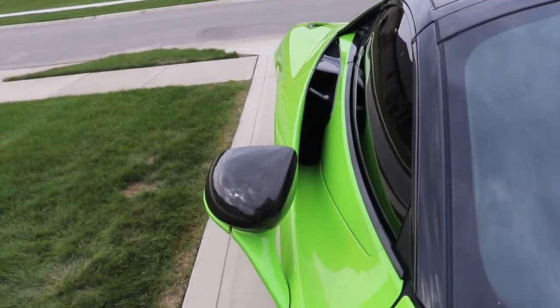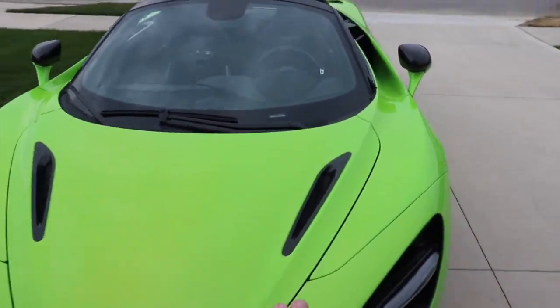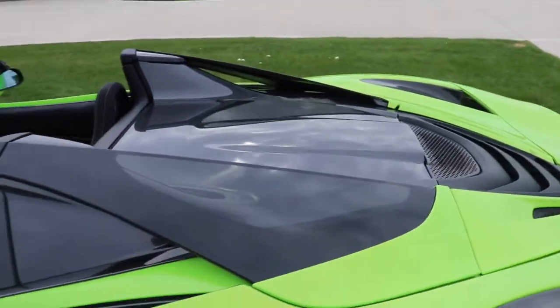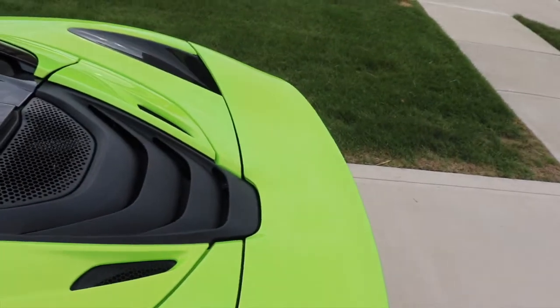So the air comes up over the hood, front end of the car. It's very dynamic, and it pushes the air up over the fender, down the door, through the door, into the engine. And that's how the engine gets its air. And then obviously right back here with the air coming up and over, it picks up the hot air and pushes it out over the rear wing.